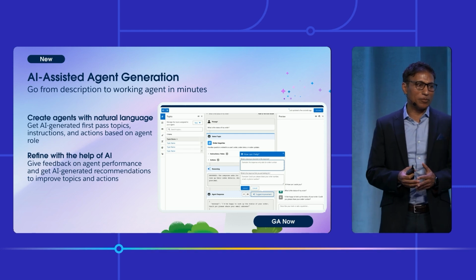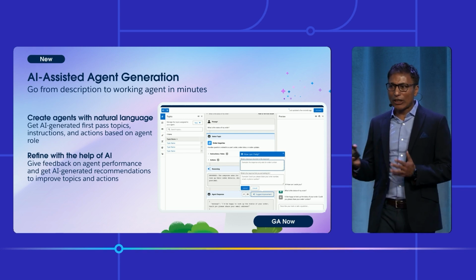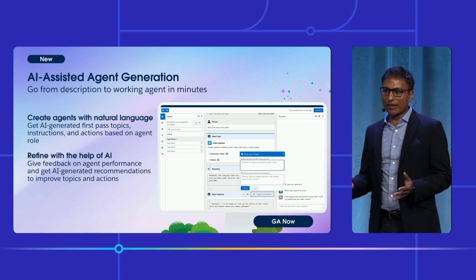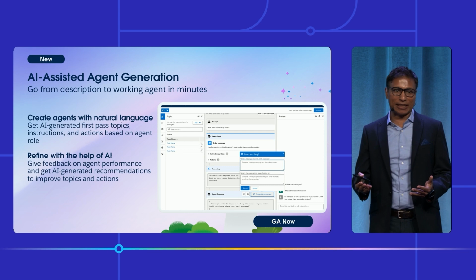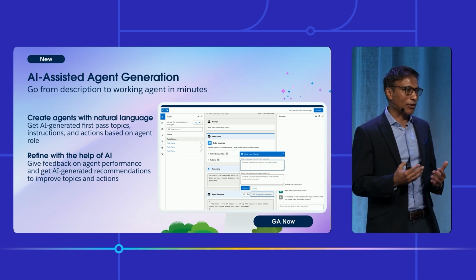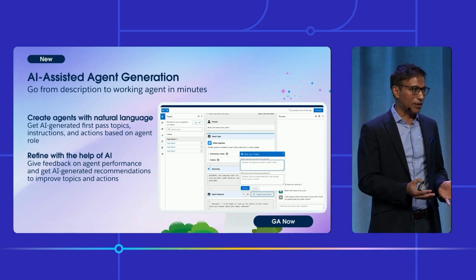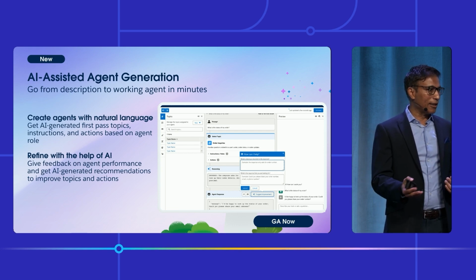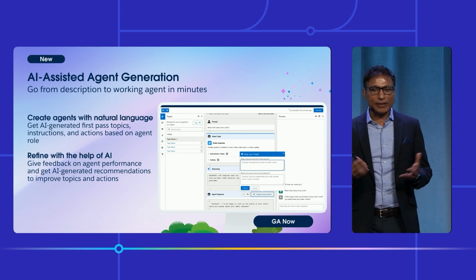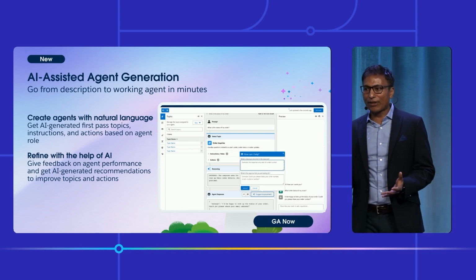Of the 4 or 5 features I'm going to mention, this probably is one of my favorite ones. When we talked to the customers, a lot of feedback was, even though the agent building aspect is declarative, right? You define a topic, you define a set of instructions, and you associate your agent with an action, either an Apex invocable action or a flow. It was still a little bit hard, especially for the new admins and business analysts. How do we build an effective agent?